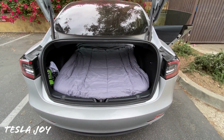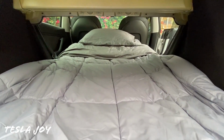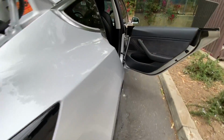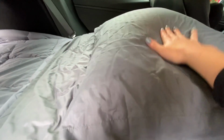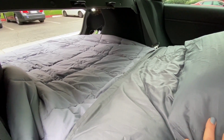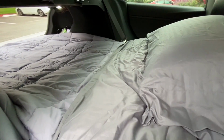This is my setup. It's looking pretty sweet. I got the whole bedding set put in place, and I also have my comfortable pillow. So I am ready to spend the next 2 nights sleeping in my car. And let's see how this goes.